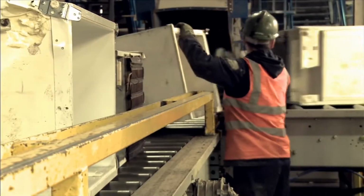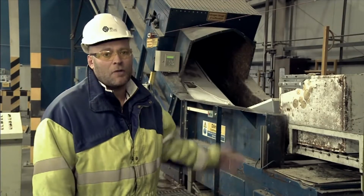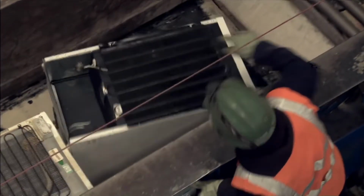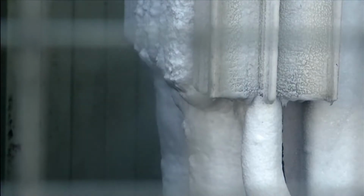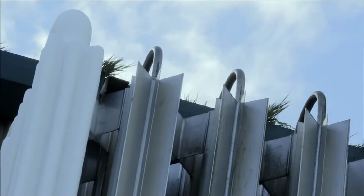We're then moving on to the next part of the process where we move from manual, which is labour intensive, onto automatic. What is happening now behind me is the operator is batch feeding fridges up to the in-feed conveyor. Once the fridges enter the in-feed conveyor, we then introduce liquid nitrogen. This is used as a carrier for the CFC gases. It is to prevent explosions.